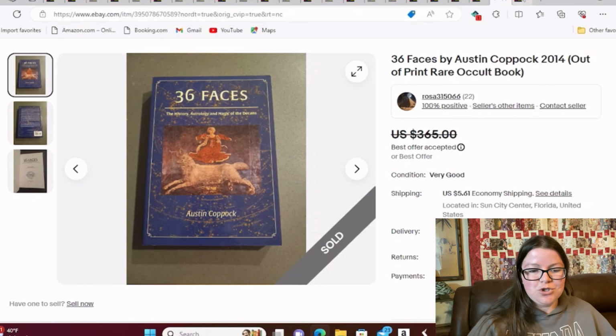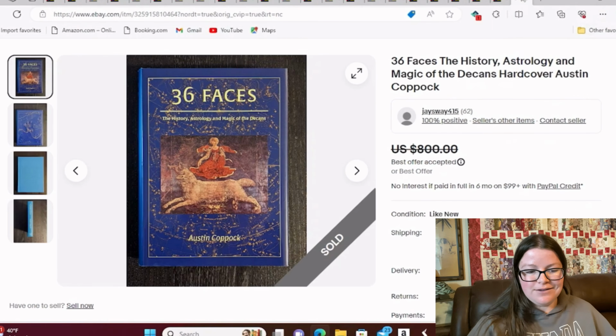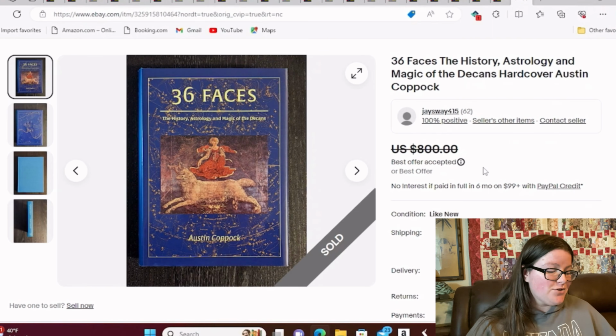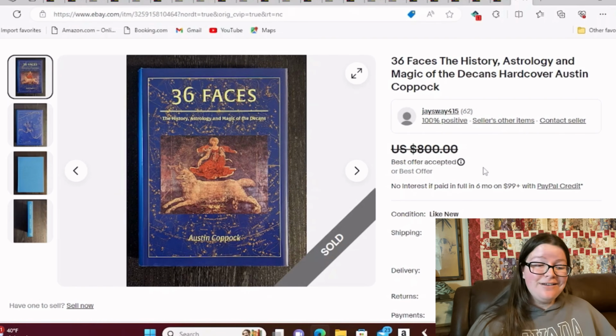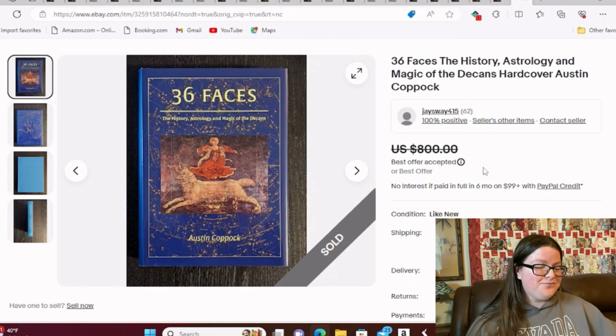And I just wanted to show you a hardcover since we're here. The hardcover sold for $680. I just happened to pull this one up thinking it was the softcover version, so I wanted to share it with you. Look out for this one as well.